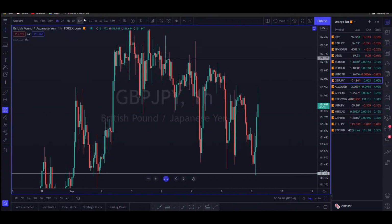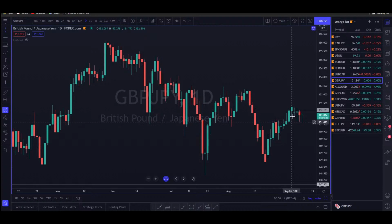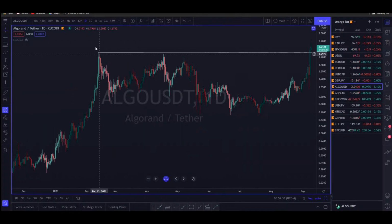Pound yen on the hourly, this thing's been trading sideways, so it's been a difficult trade. Had a bit of yen strength coming into the market yesterday. Looks like that's going to hold as support over here. 3 tests of it so far. Price is reacting to it. Had a big strong move on Algo yesterday. Massive move to the upside. Took out all-time highs. Right there.